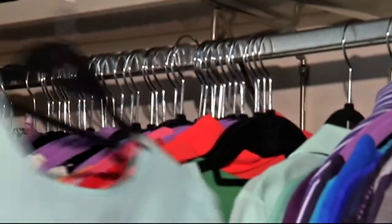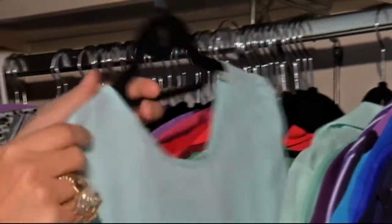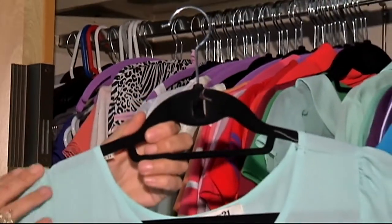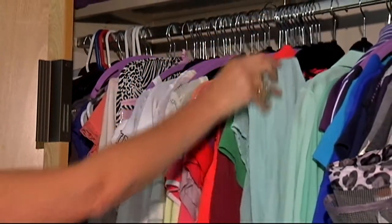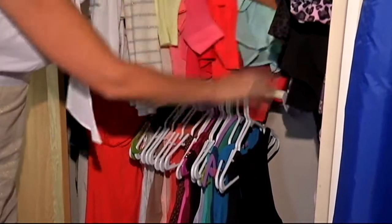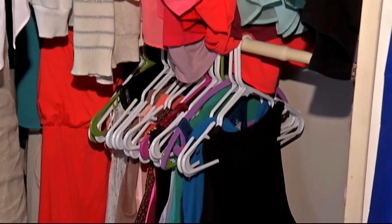I know that I'm seeing some hangers that don't look like your typical hangers. Yeah, absolutely. I switched them all out to the thin line huggable hangers. It saves her about 30% of her closet space. And it just makes everything look better because it's visually hanging at the same height. And also we installed a second rod because most college dorms only come with 1 rod, and that doubles her space too.